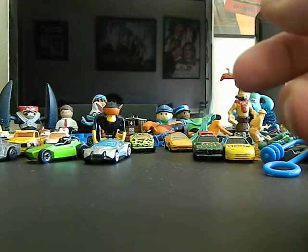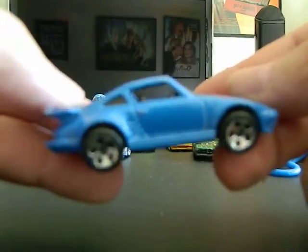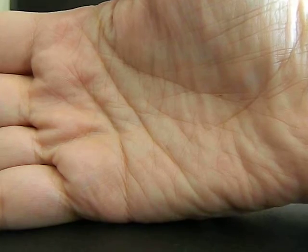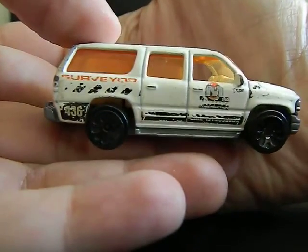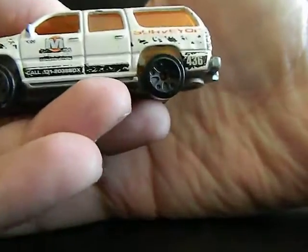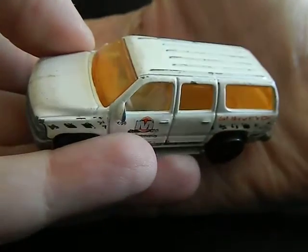Next up is a Hot Wheels from 1989, a blue Porsche. So very cool. I like that a lot. There we go. I'll just have to keep my hand like that. Okay. Next is a Matchbox from 1999. It is a 2000 Chevrolet Suburban. And some of the tampos are coming off. But it does say Surveyor, which is kind of cool. Don't have any of these kind of Surveyor type of trucks or vehicles. So I kind of like that one.